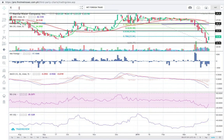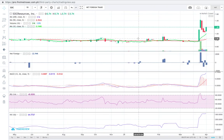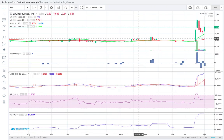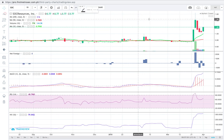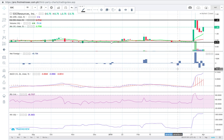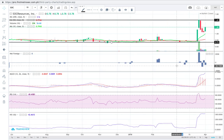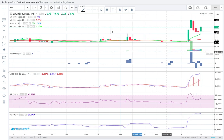Now let's go to SOC. In the past few days, SOC appeared in our top losers list. Now it managed to register a green candlestick on Monday as it closed at 1.20 per share. Resistance is near 1.42, or you can make that 1.4. Support, on the other hand, is close to 0.73. You can make that 0.70 if you'd like to round it down. Now there's a midterm support as well, positioned near 1.05.